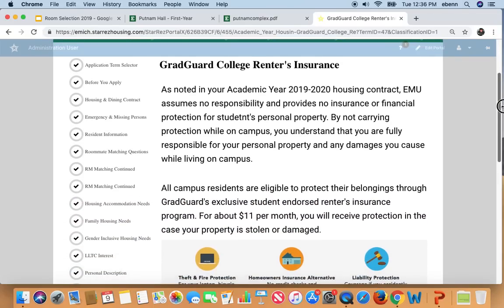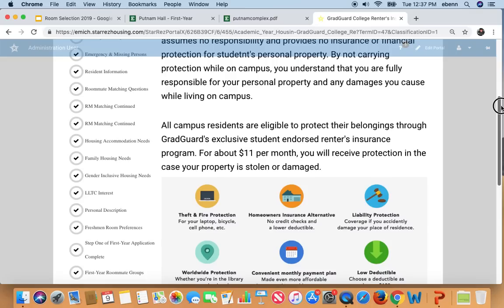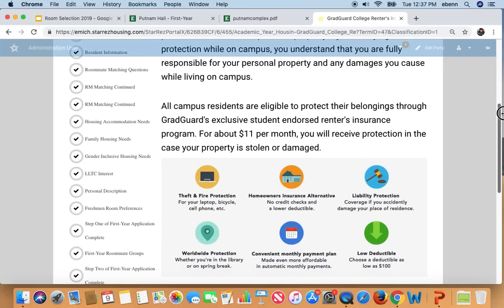All right, the next page has to do with renter's insurance. As a reminder, EMU assumes no responsibility and provides no insurance or financial protection for your personal property. That means if you have a fire, a flood, theft, anything like that while you're here on campus, we're not liable for your belongings. We will not give you money to replace them. If you damage something, you're responsible for it.